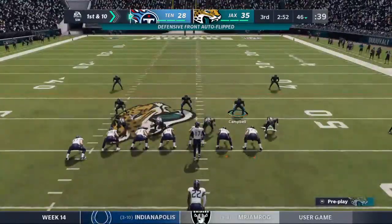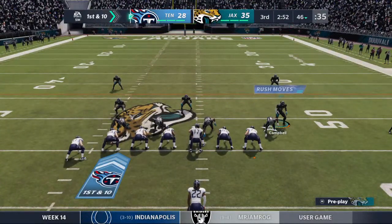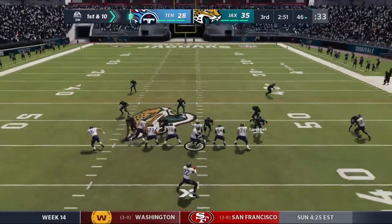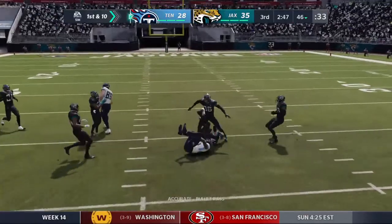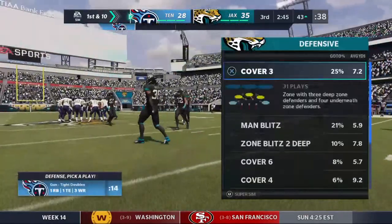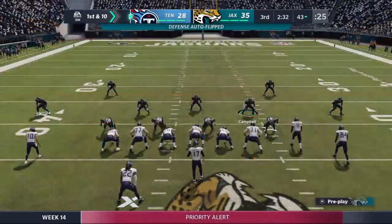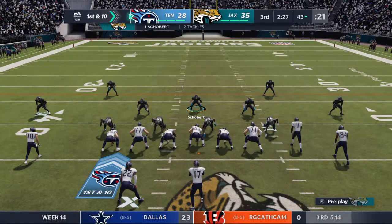You can just kind of sense the momentum turning here. It's 1st and 10. Now it's Tannehill. He finds Corey Davis. And he'll work it across midfield inside the 45. A good gain again. That's now 31 yards combined on those last 2 plays.